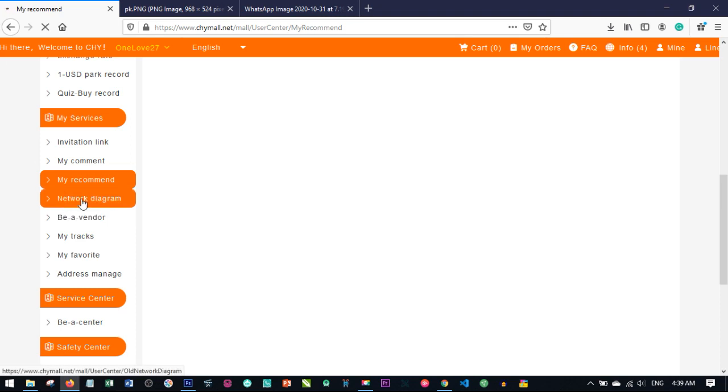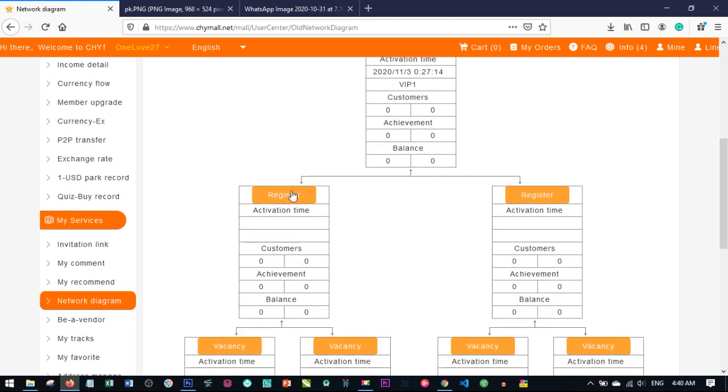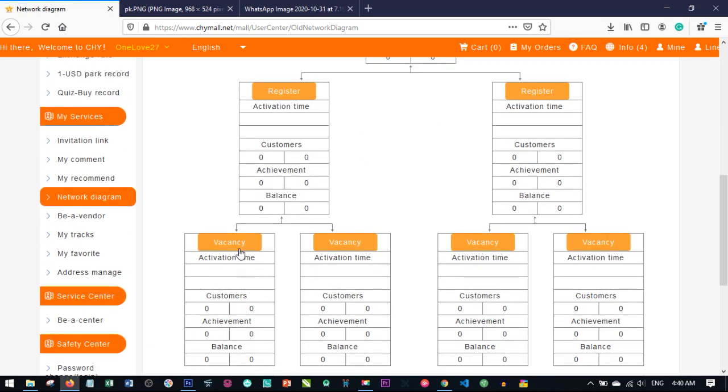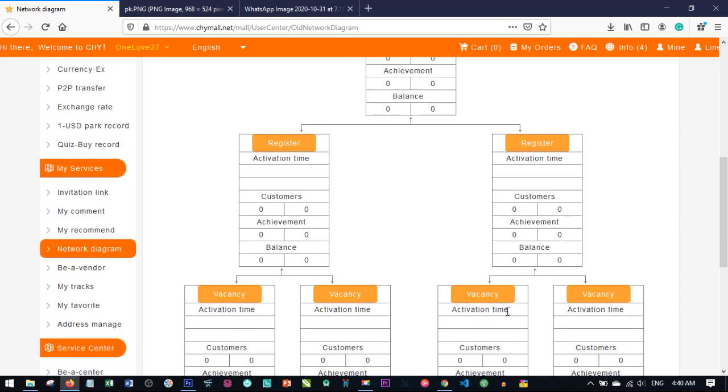And then my network diagram is where you see if you want to register somebody directly and you have converted your CHY point to your consumption point, then you can now come here to register someone directly. You can come here to register the person either on the left or on the right. Once the account is activated, it opens more positions. So here is showing vacancy, but if you activate this account, all of these other positions will be open. If you activate this, all of these other positions will be open.